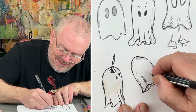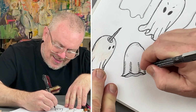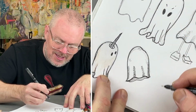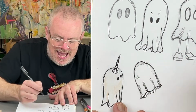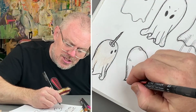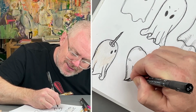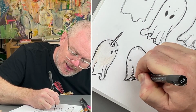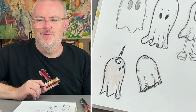Look at this. So that's how I make this cool ghost. And up here I'm going to do a little, I didn't do the eyeballs yet on this guy, and I didn't even name my original one of this. I'm going back to the 0.5 for the hatch underneath because that one I wanted to be darker, and I'm going to do this. Probably should have went with the 0.3 on that, but look how cool that looks.